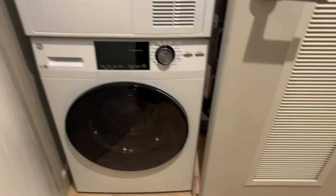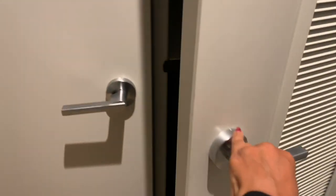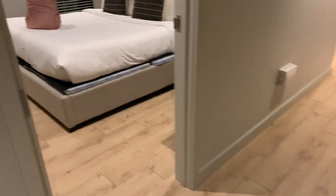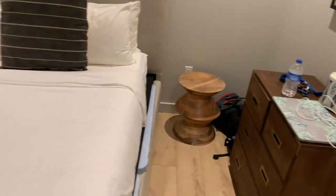full-size washer and dryer, which I did use before I left. Utility closet on the other side. And when we turn around and go into the bedroom, it's a king-size bed. Yes, that is my backpack. That's all I brought with me on this trip. A couple of items from my daughter over there.